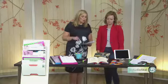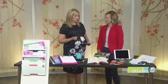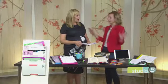I like that. You have some really cool homework apps that you recommend as well. First, PHOTOMATH. Yes. Oh, of all the apps, this is my favorite.